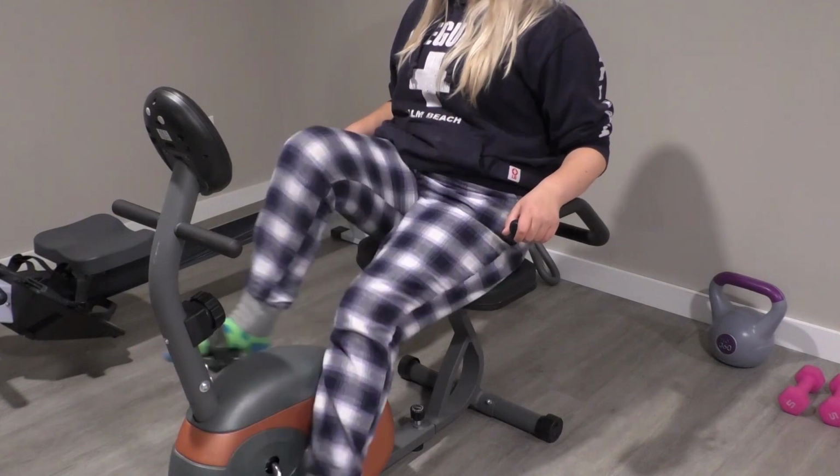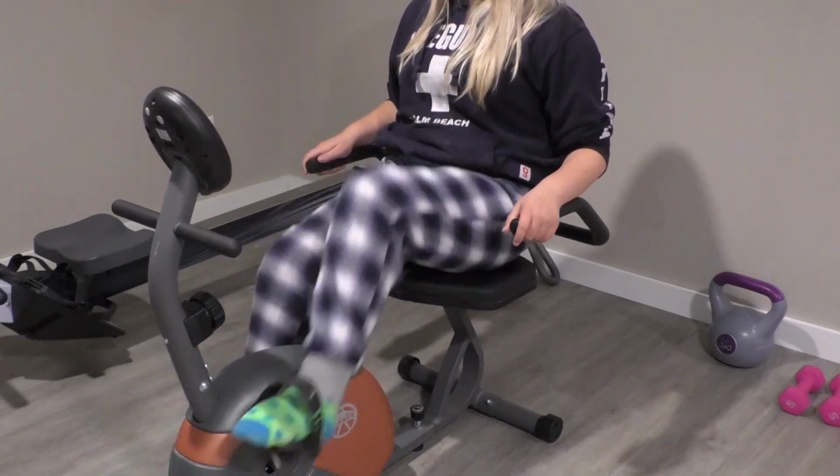Now we are going to perform some cardio. Cardio is meant to strengthen your heart and your lungs.